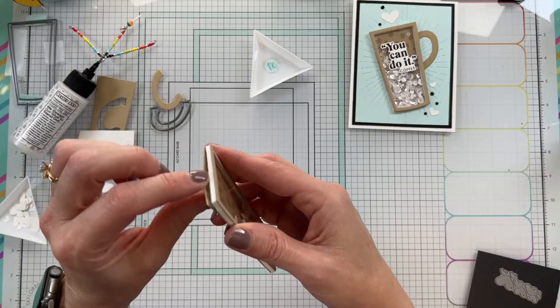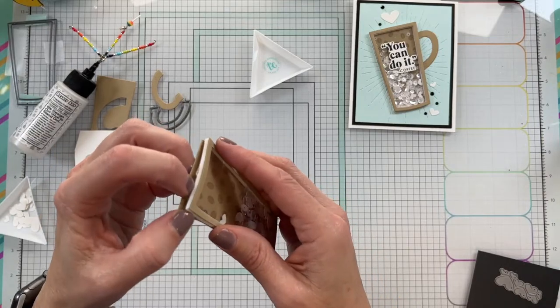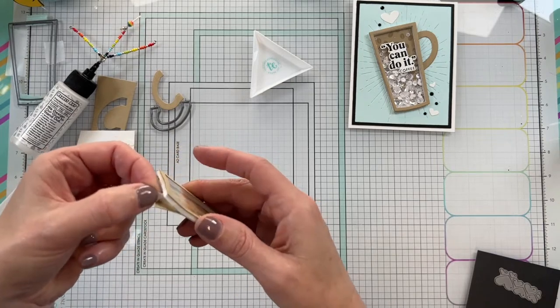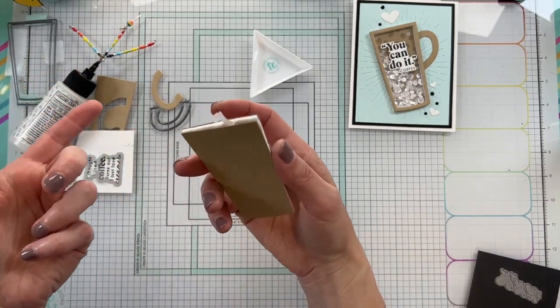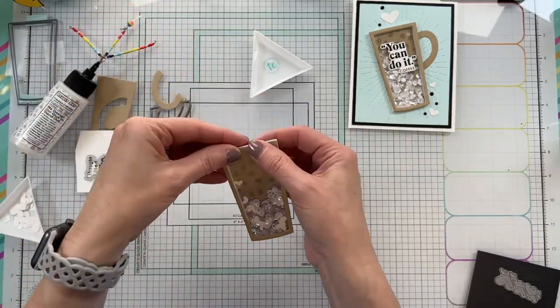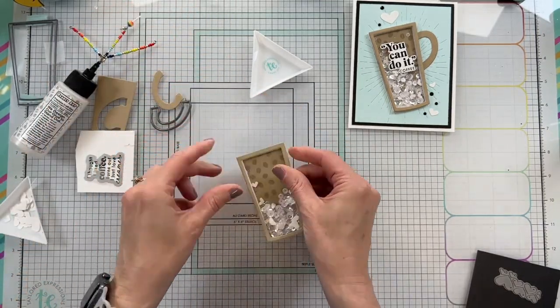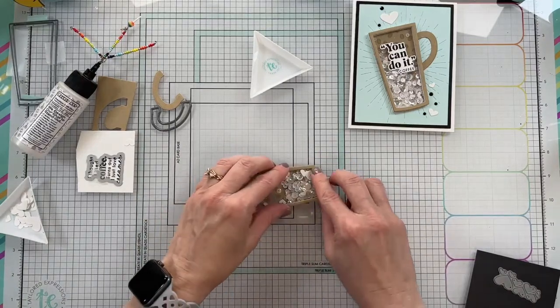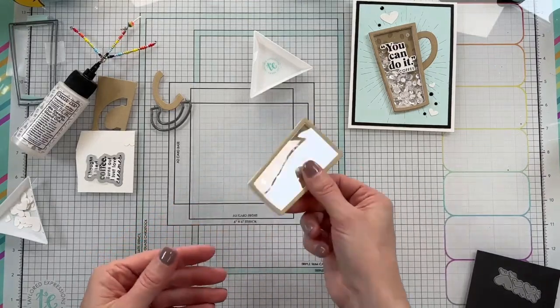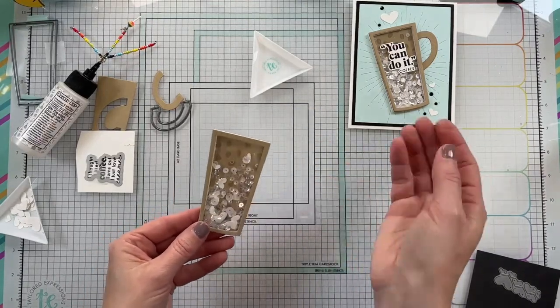So all we'll have to do, being we have that backing in there still, is reach in. And if you're a person that likes tweezers, you can reach in and grab it with the tweezers. But do you see how I can just pull that? And then pull that off. And then squish it. And I always go all the way around my shaker with my finger just to make sure I have it all in place, because sometimes you'll miss a spot and then you have pieces running out.